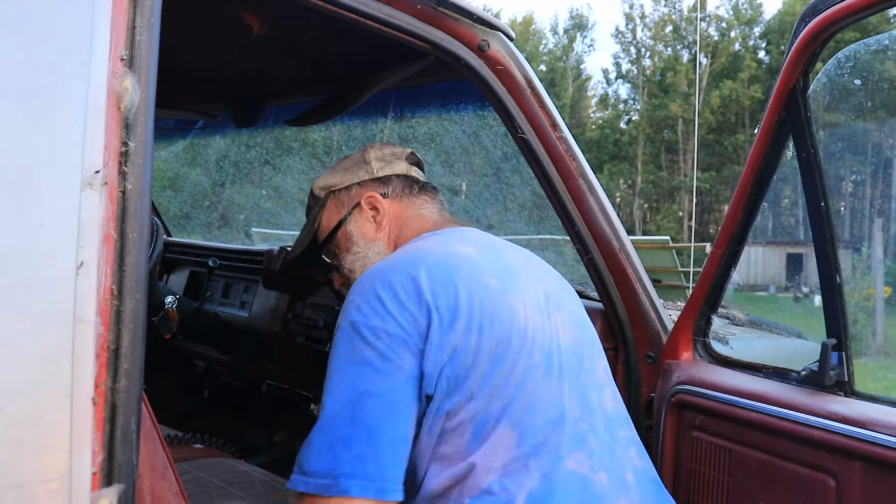We will probably show you what it takes to clean that up. We'll wash it up. It was so hot today, folks, we couldn't even work outside. It was almost 40 degrees here in the sun today. Yeah, it was pretty warm. Anyway, there we go, folks. That will be our new mode of transportation.